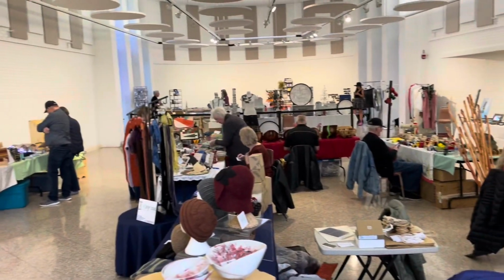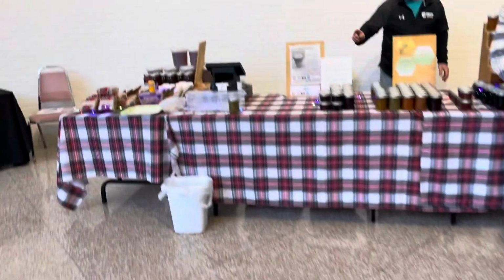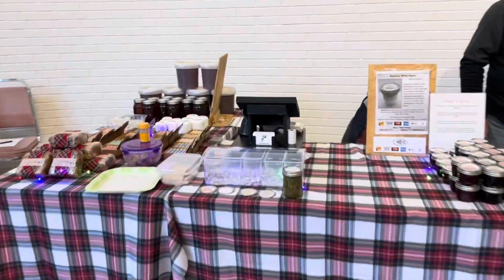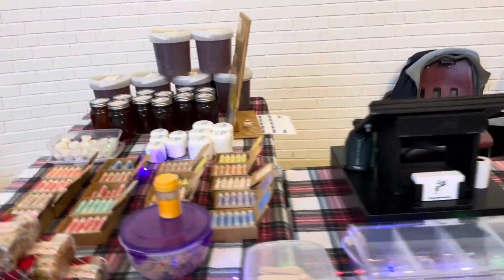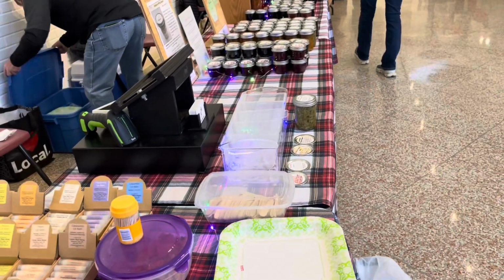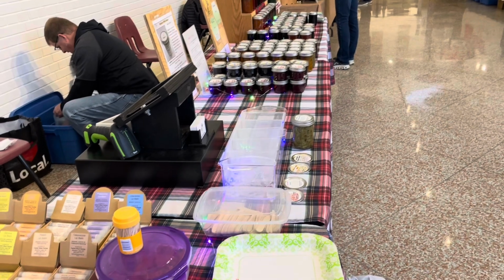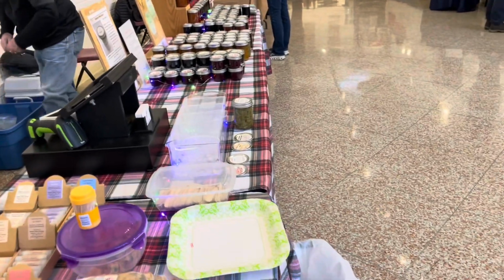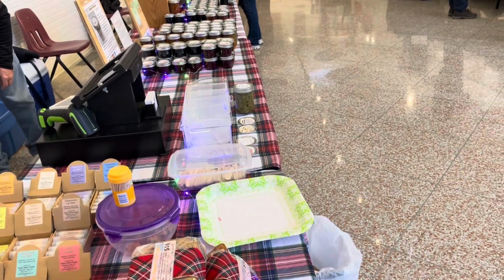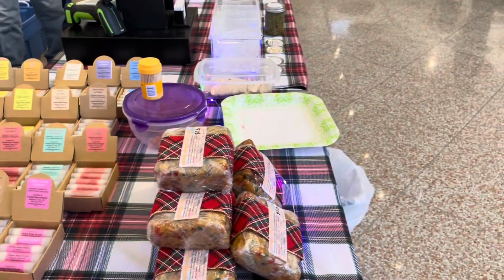Very nice, very nice. And there we have it, back to our table. So that is kind of what a typical market would be, although most of our markets aren't quite as artsy. They tend to be a little more practical, but it's still a joy, and we're happy to be here and happy to be participating.